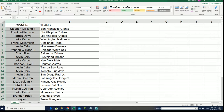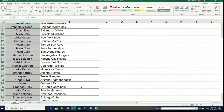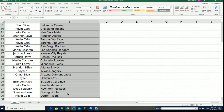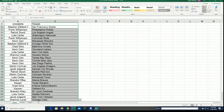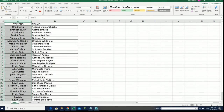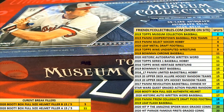All right, so now you can see your team in the break. In Museum Baseball, I'm going to alphabetize the list. And we're going to rip. Feel free to make any trades. If you feel like making a trade, that can certainly happen.